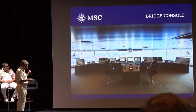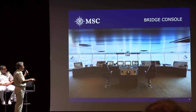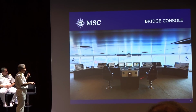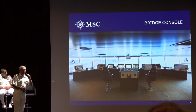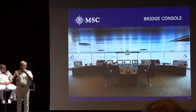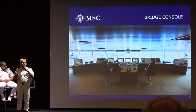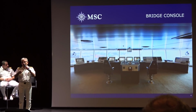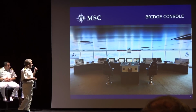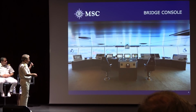This is a view of the central console from where the officers drive the ship. On the bridge we have always three persons. There are two officers, a watch leader and a junior officer, plus a helmsman that acts as lookout when we are on autopilot. So there are always three persons and they monitor the navigation from all this equipment.